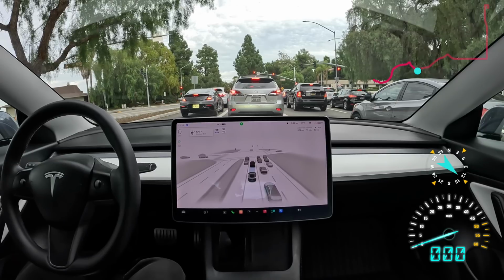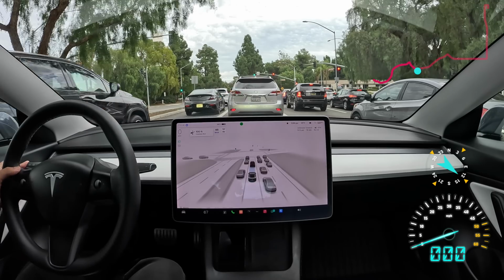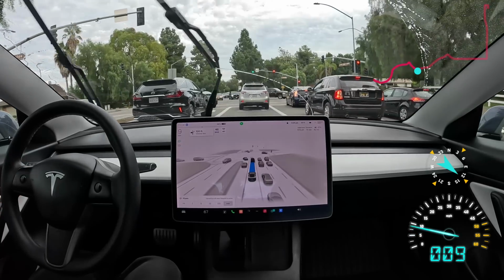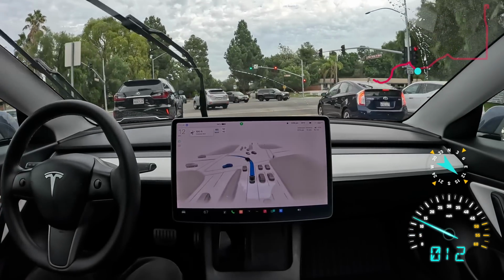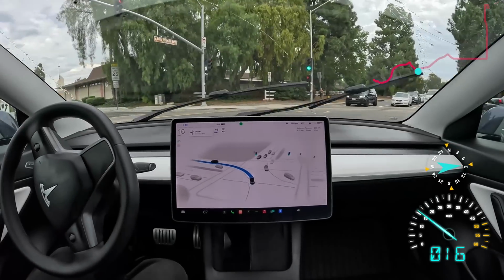Now, in terms of FSD, let me clean the windshield up here because I just got the car washed, and sometimes there's lint from the towel or something on the camera.